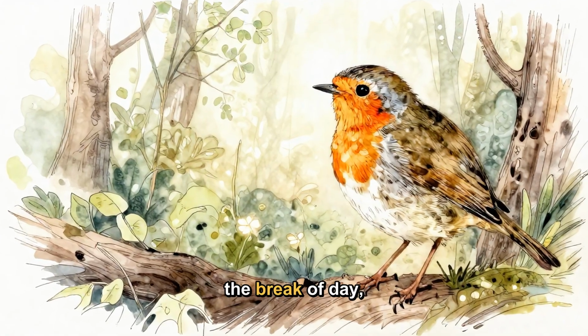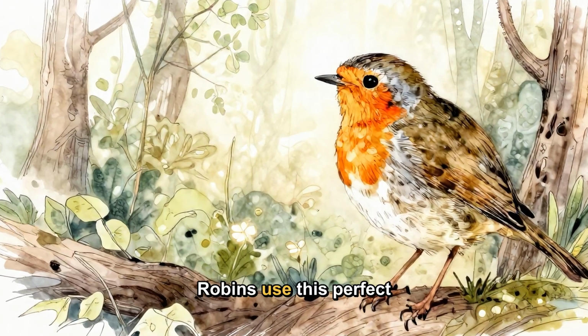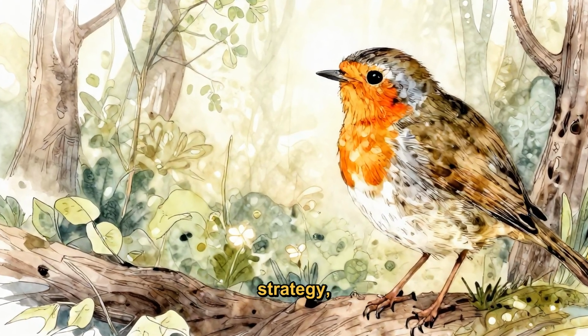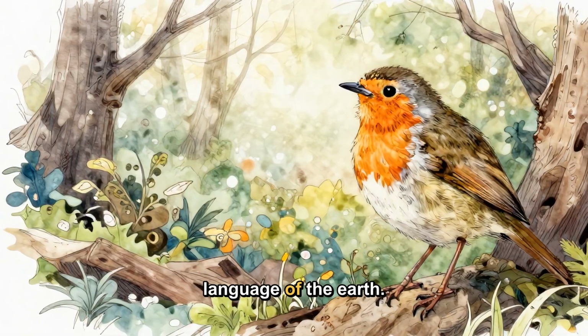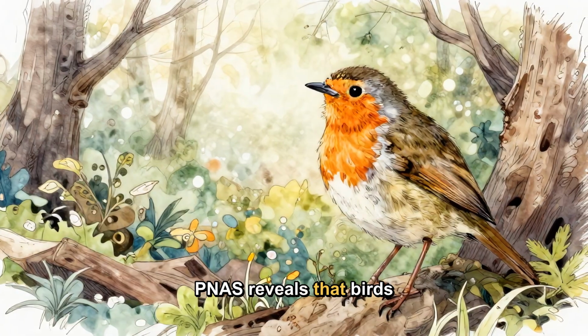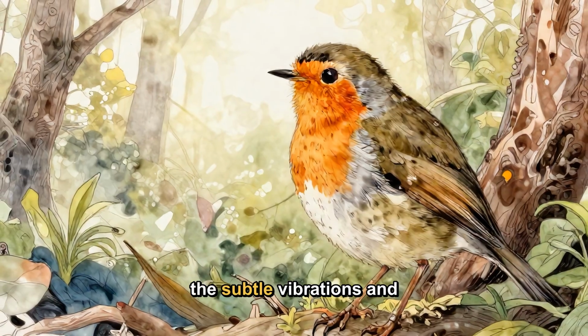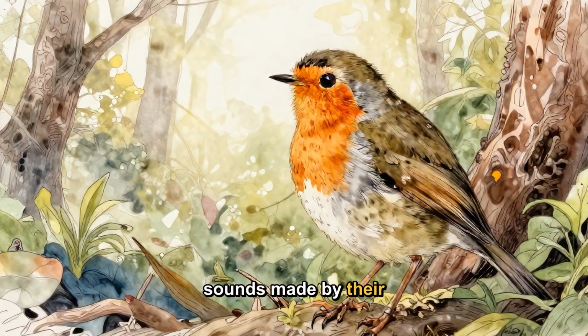Imagine your yard at the break of day, a moment when the world holds its breath. Robins use this perfect stillness as a hunting strategy, tuning into the silent language of the earth. A 2021 study in PNAS reveals that birds like robins avoid the noisy bustle of the day to focus on the subtle vibrations and sounds made by their prey.